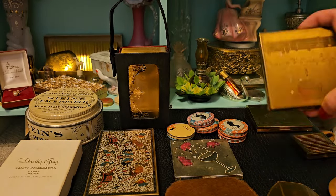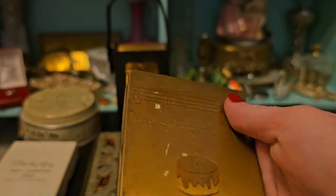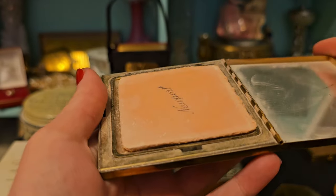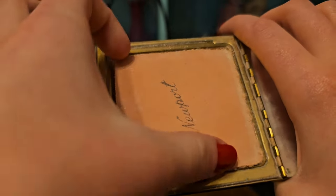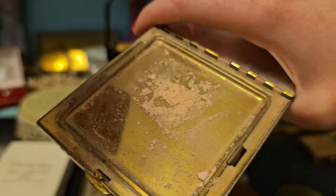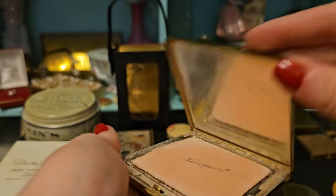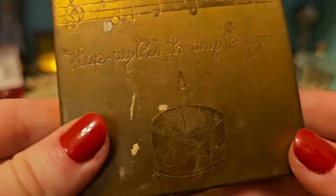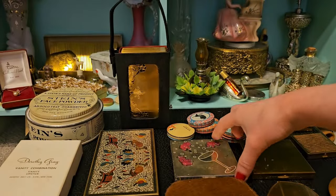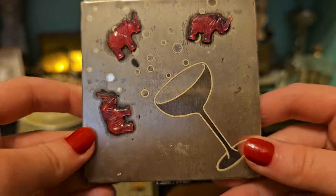This one, it says happy birthday, but I got it for Christmas this year. Ugh, powder. Yeah. Ugh. She dusty, but she's so cute. Look at that. Happy birthday to you. Is this song copyrighted? I feel like it is.